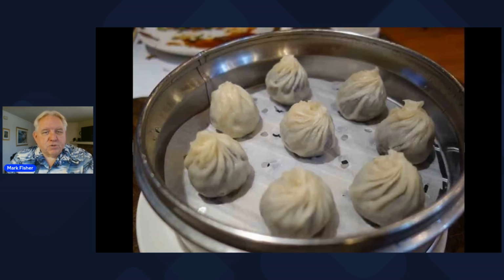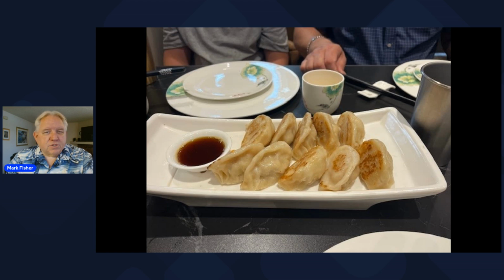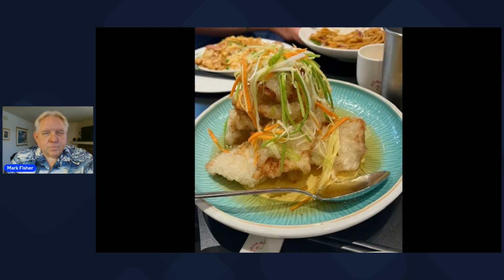Here's some of their soup dumplings that they have. They're delicious. They're full of broth, and when you bite into them, be ready because they're going to squirt out some juice and broth. But they're really good. They're soup dumplings. These are the pot stickers that we ordered, and they were really good as well.